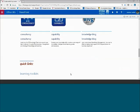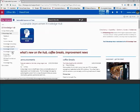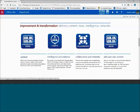So let's go to the next level of detail, and we'll start with content. So we could access that from the global navigation, or from the SharePoint navigation over here on the left-hand side, or we could use the links that are on the main page. So there's a link there. The icon's actually a link as well.